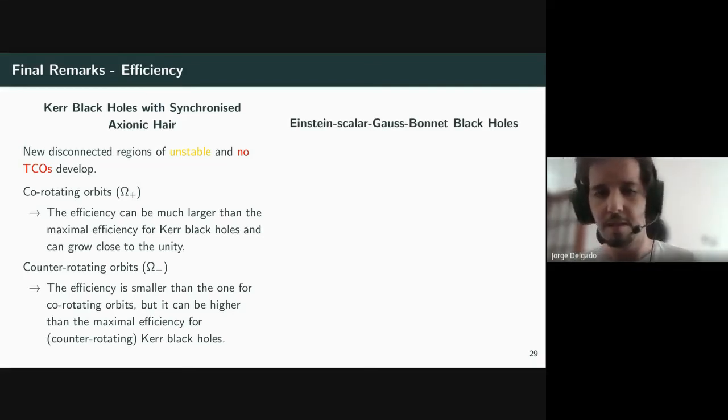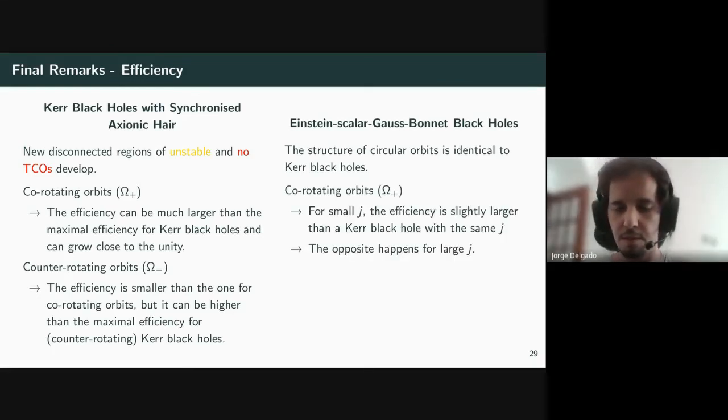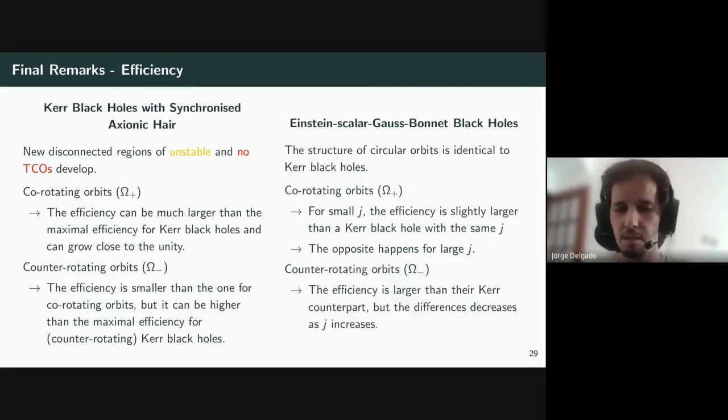And finally, to end everything, we also studied efficiency for Einstein scalar Gauss-Bonnet black holes. Here, the analysis was much simpler because all solutions have a structure which is very Kerr-like. We saw that in the co-rotating orbits for small dimensional spin, the efficiency is slightly larger than the Kerr black hole with the same dimensional spin. But if you consider fast spinning black holes, the opposite happens. Regarding the counter-rotating orbits, we saw that the efficiency is always larger than the Kerr with the same dimensional spin, but this difference decreases as we increase the dimensional spin.